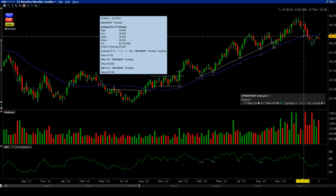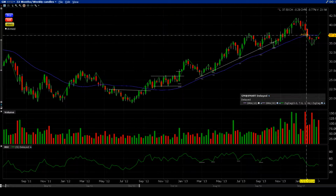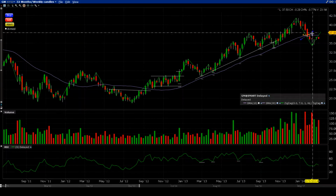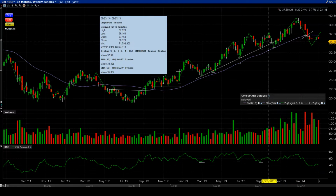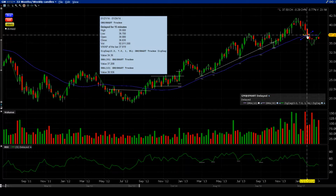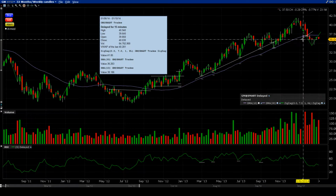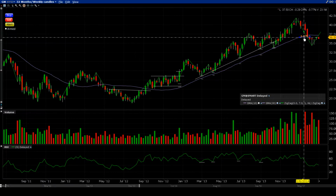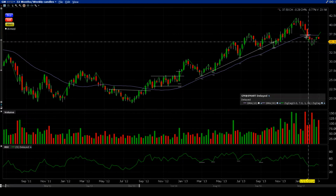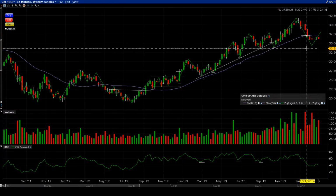Any violation of the 30-week moving average, you're out. So right here, we would have emptied the remainder half of our position. And if the trend line, we didn't use it, I would have removed 100% of our position right there. This candle here.